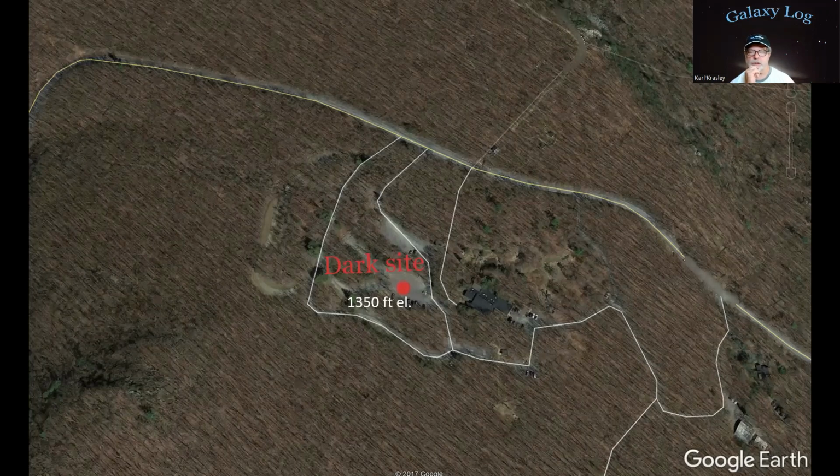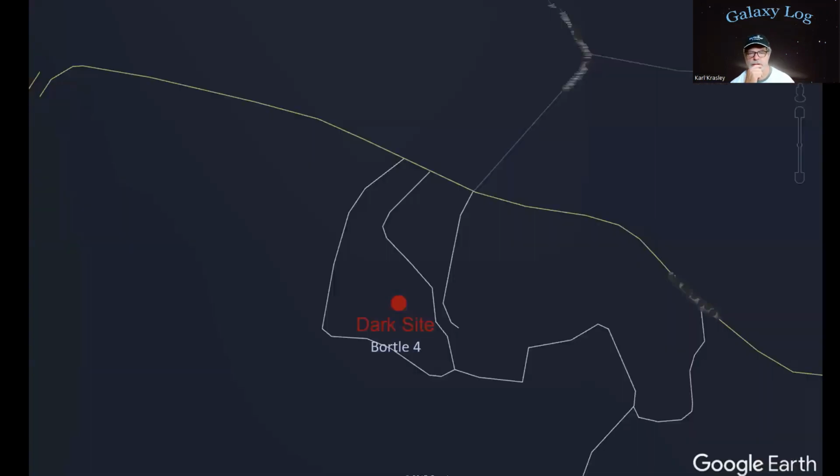It's a good dark site with good elevation for the area, rated as a Bortle 4 site. This night, the transparency was excellent. It was one of the best nights I've seen in a long time, transparency-wise. The seeing was pretty good, too. So it was a good combination to get some really good views.